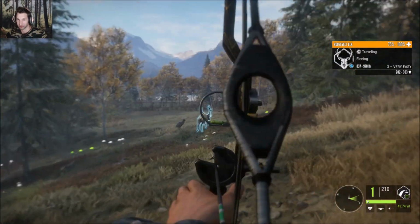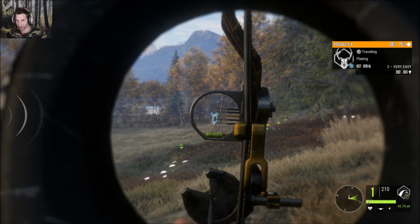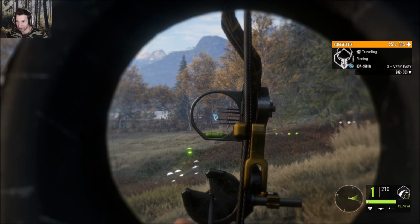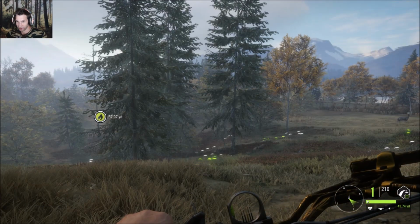Yep, nice hit on him. It's really tough to tell whether or not you're going to get a good solid hit on him if you take a front-on shot with the 420 grain arrows. But it looks like we definitely did indeed. The percentage is going down 25%, and he should go down right up over there.